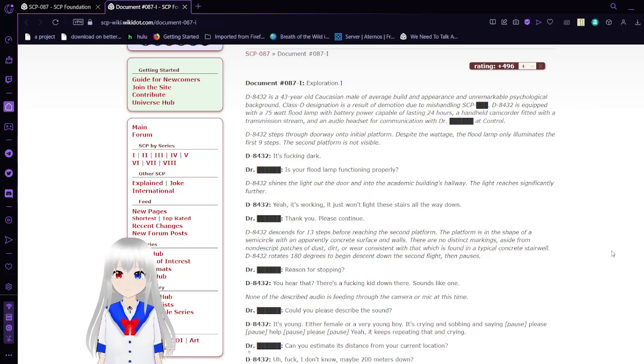Excuse me. It's freaking dark! Is the floodlight functioning properly? The 8432 shines light out the door and into the academic building's hallway. The light reaches significantly further. Yeah, it's working. It just won't light these stairs all the way down.